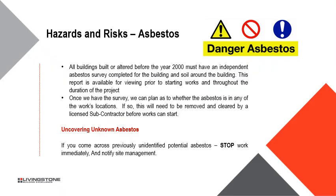These surveys are conducted by a licensed surveyor who assess the presence and condition of asbestos-containing materials. This report is available for viewing prior to starting works and throughout the duration of the project. But what happens if, during the course of your work, you stumble upon previously unidentified potential asbestos? The answer is simple. Stop work immediately and notify site management, who will engage a licensed asbestos removalist to safely remove the asbestos. Remember, safety always comes first.